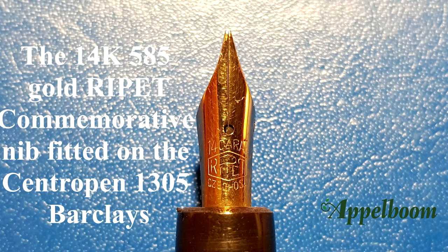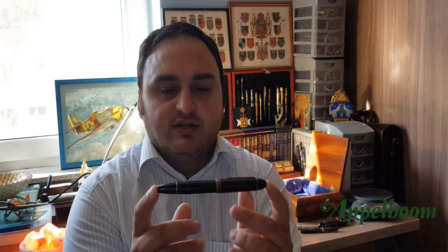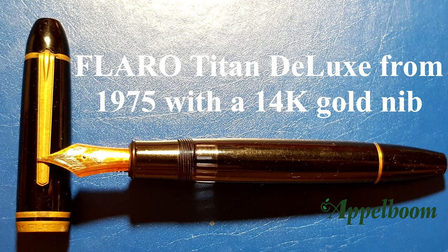This is another special and rare fountain pen from my collection and close to my heart. And the last fountain pen I want to show you is a fountain pen that I am quite proud of because it was manufactured in my country, Romania, in the 1970s. Practically, this is a copy of the Montblanc 149 Diplomat model from the 1960s. But this was manufactured in communist Romania.